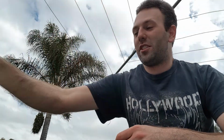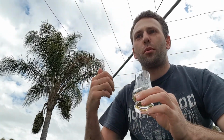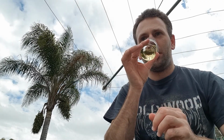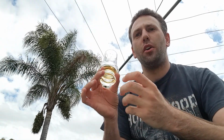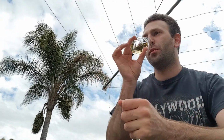So let's get on with the review. On the nose, nice and fruity, typical Speyside. Straight away, apples, almost like very ripe brown pears. It's got a nice crisp fruitiness to it as well. Something quite similar to, say, a nashi pear or a green Granny Smith apple.